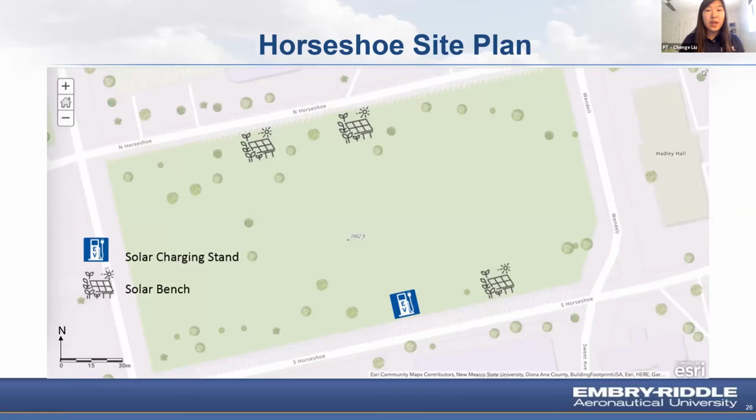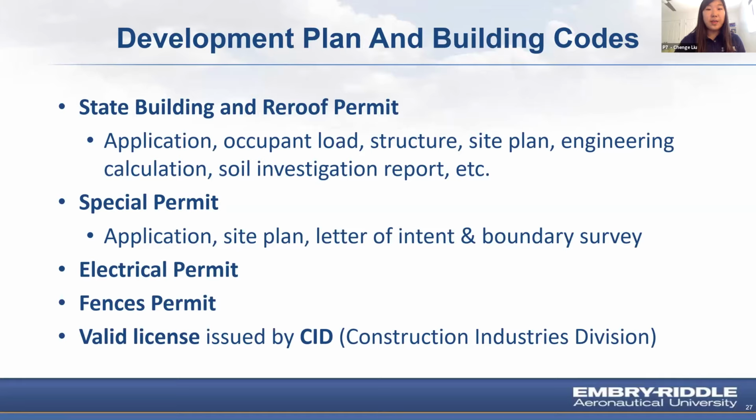Before any constructions, some permits need to be applied ahead of time. First, we have the state building and re-roof permit for the buildings on campus. Next, we have the special permit for the field due to the change of more than 15% of land utilization. The electrical permit is for the PV system as well as the power line. And last but not least, the fence permit is for the PV system and the batteries that are located in the field.